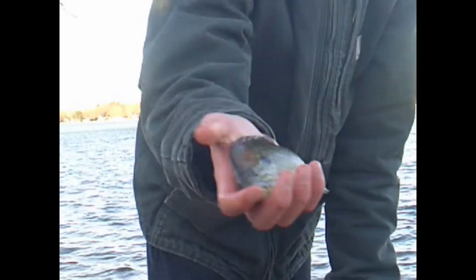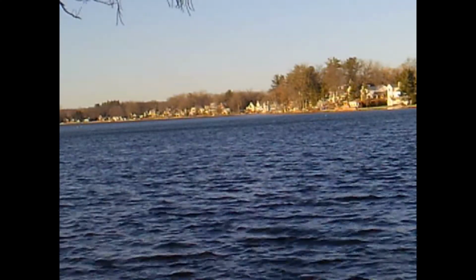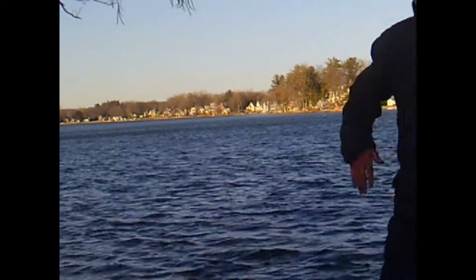You gotta wait for a break in the wind to catch anything, but that puts me up 4-1 on this challenge so far. So see you, buddy. It's actually my first sunfish of the year. And bluegill and sunfish, they're so stinking slimy.